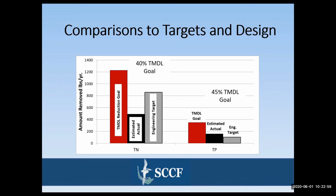TMDL goal. So what we found was for TN, the estimated actual TN removed per year from the slough was about 40% of the TMDL goal, which was still quite a bit less than what the engineering target for the marsh was. While phosphorus, we had about 45% of the TMDL goal met, and we exceeded the engineering target for that. So phosphorus seems to be doing a bit better than the nitrogen removal at this point. But both of them are getting us closer to the TMDL goal for just this one project on Sanibel.